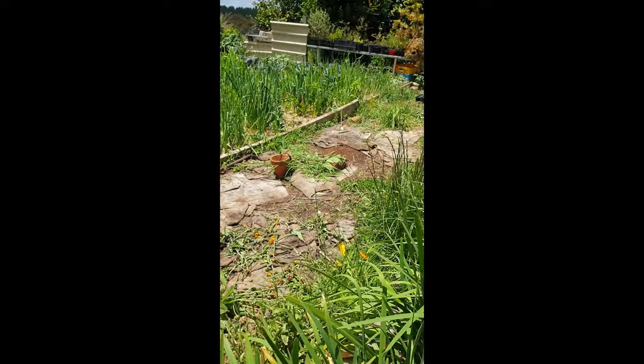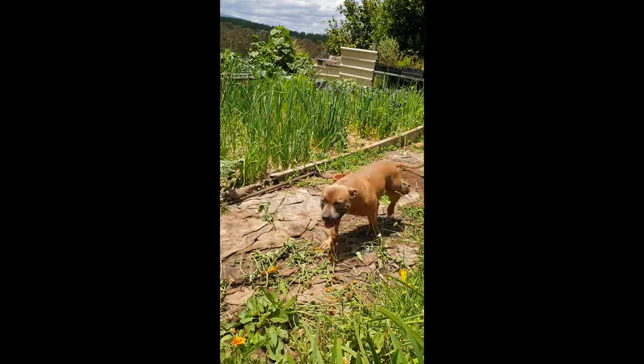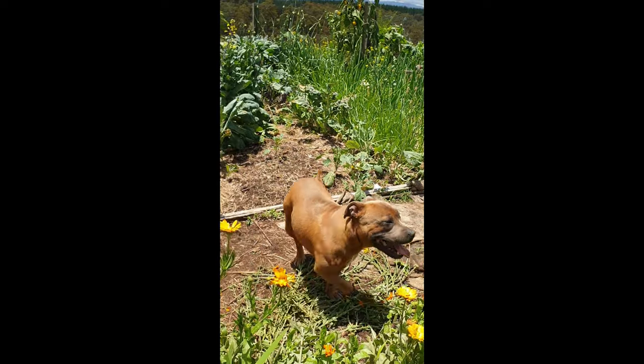And there's Rexy. Hey Rexy! Hi Rexy. You're a good boy. And I think Puss is in the garden somewhere too.